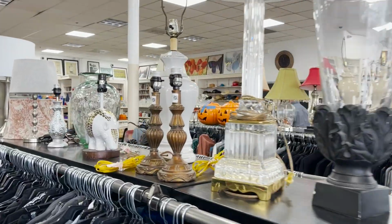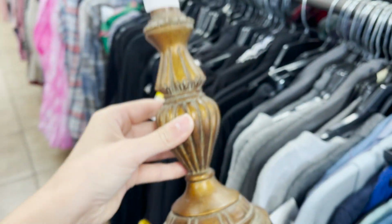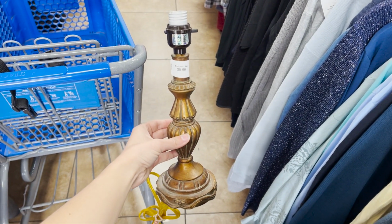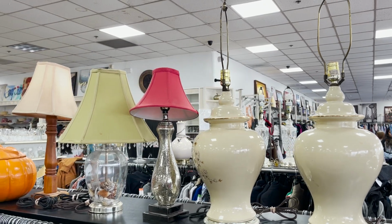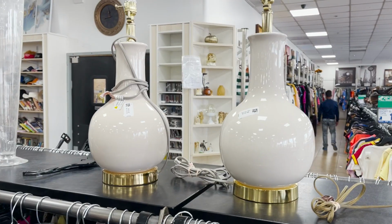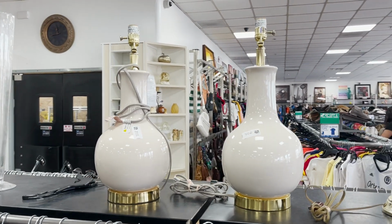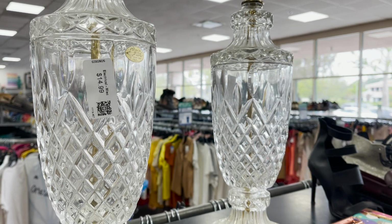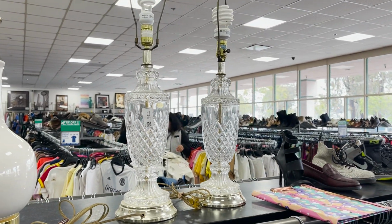I always like to thrift lamps whenever I can because they're so much more affordable at the thrift store. This lamp base is just $5.99 and I can put my own lampshade on it and really create my own look. So I find that thrifting lamp bases really helps cut the costs when decorating your home. Lamp bases of this size would be over $50 at any other retailer. So if you are trying to find a deal and get large, classic, traditional style lamps, definitely have lamps on your thrifting list.